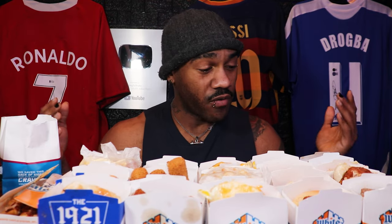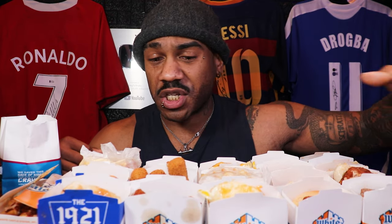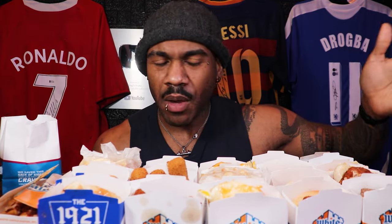So like I said, one of everything on the menu, a bunch of sliders, got some sides. There's a lot of different things on the menu from the last time I went there. They used to have clam strips, they're gone, but you get the idea.